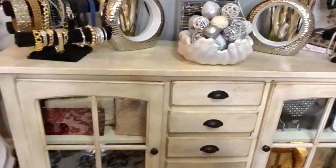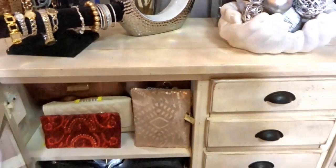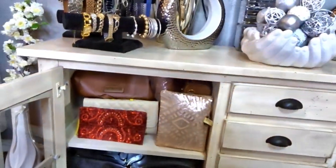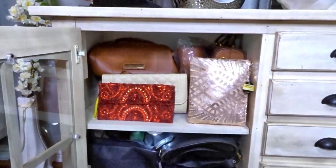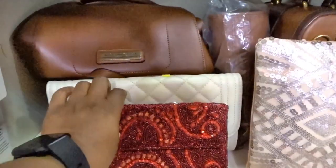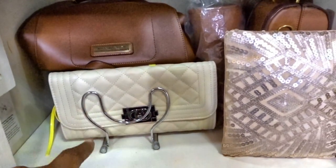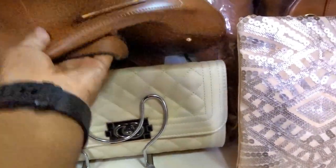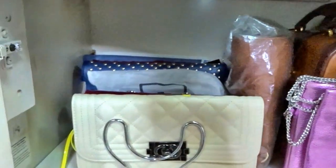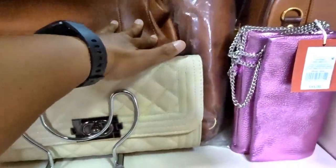So down here in this case, these are all of my other purses. Down in this one, I have clutches. And so I'll move this here. You see this little thing here? This is for pot lids. And I just decided to put all of my smaller clutches in there so that they'll stand up and not slide everywhere. And I think it does a beautiful job of holding those up.